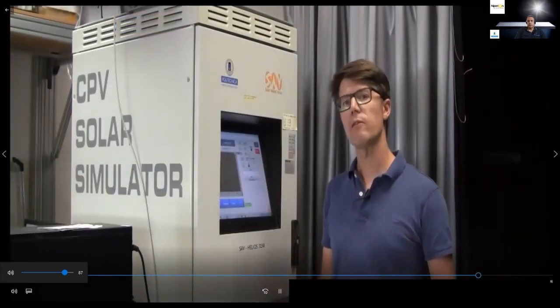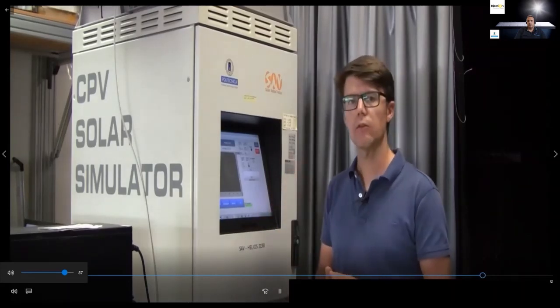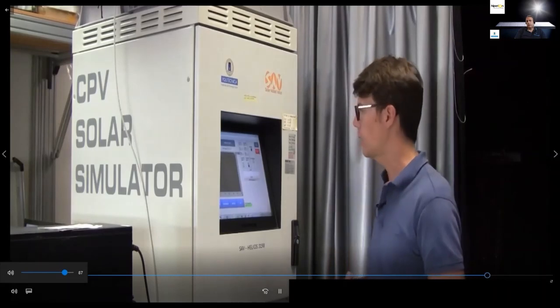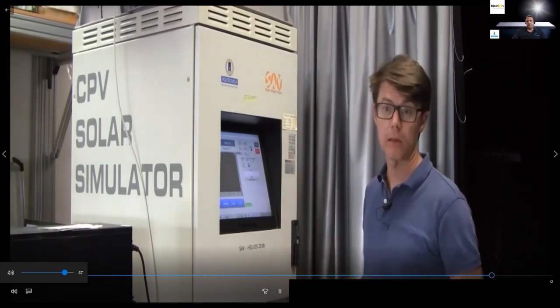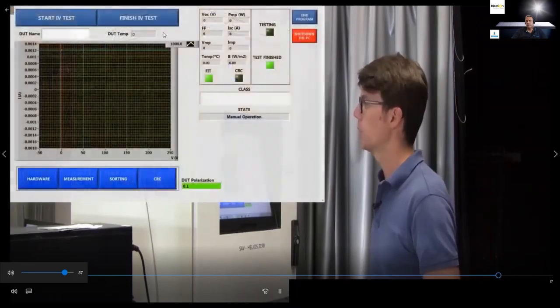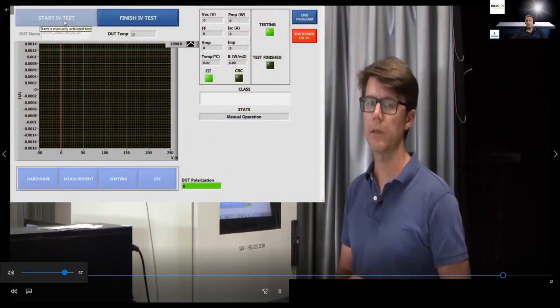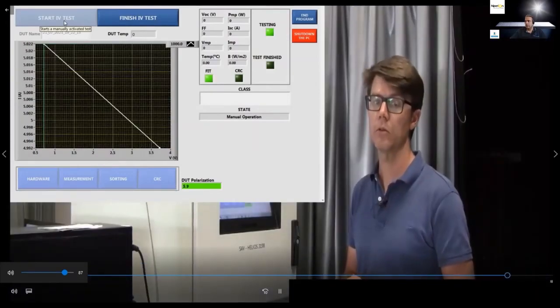Okay, now that we have the module aligned, we can go to our normal IV tracing software that's part of the Helios 3198 simulator, and we can make an IV curve. Obviously, I've already configured the software for the voltage and current levels expected from this module, so I'm going to go ahead and start making an IV curve. One thing that's a little bit different about this simulator compared to a normal flat plate simulator is that we use a multi-flash approach.